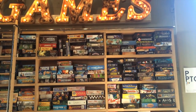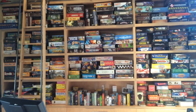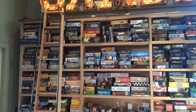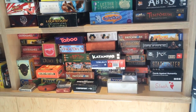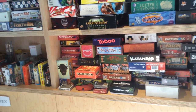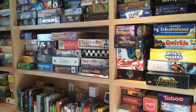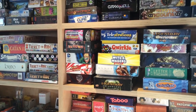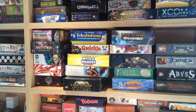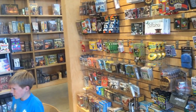Now when you first walk in on the left, there's a big sign that says games, and under that is their library. These are the games that, if you just want to go to the cafe and hang out, you don't really want to buy anything, you just want to play some games, and maybe you didn't bring any, or maybe you want to try out some you've never tried before. There are over 400 games in their library that you can just borrow and play for no cost. It was just cool to look through there. Wits and Wagers, we actually played that one there. And then we have the store.